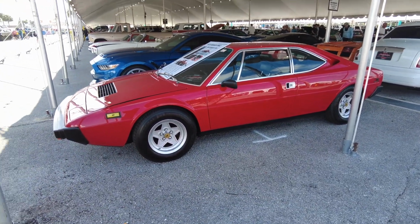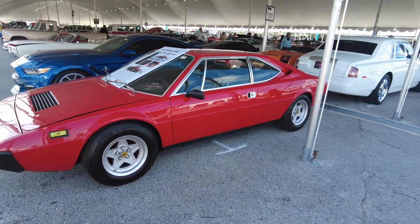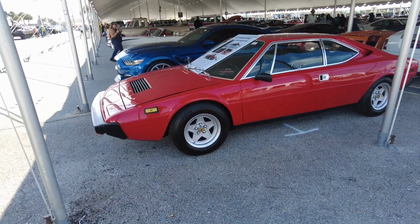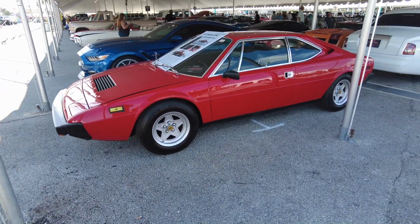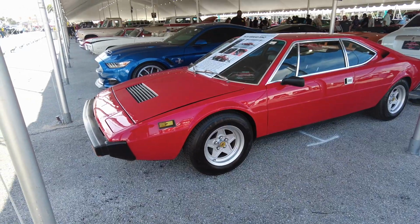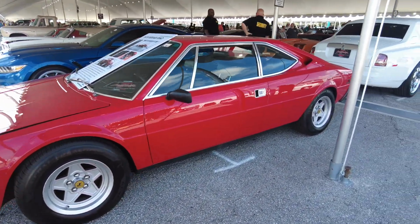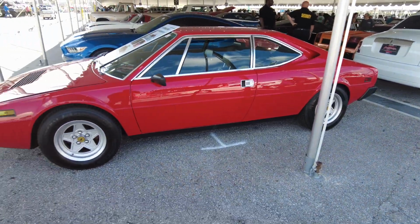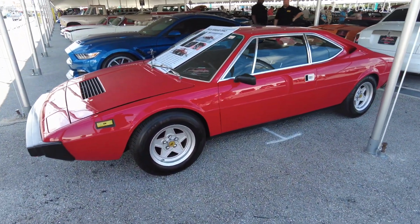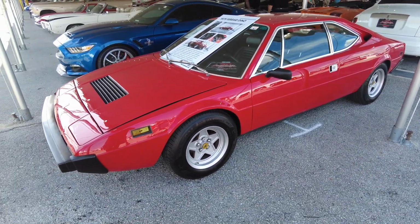This is the first model. The last model was the 458, which was the last naturally aspirated 8-cylinder Ferrari. This is the first one, which is mounted transversely, which is sideways. So I think it's a really beautiful car, and I would love to bid on this one. Let's go see what we find next.